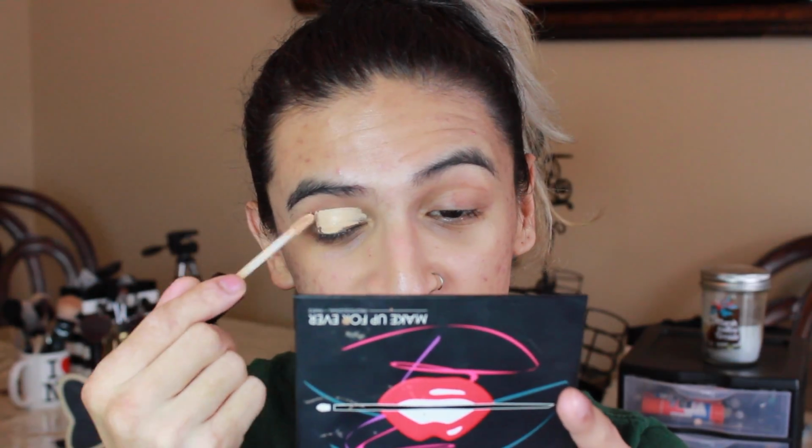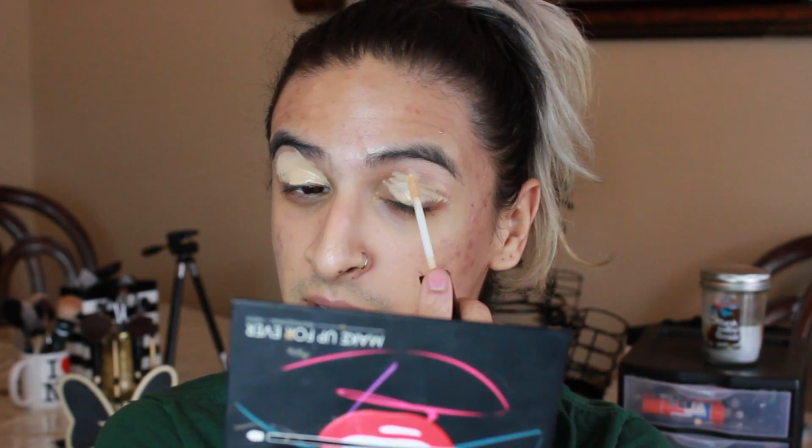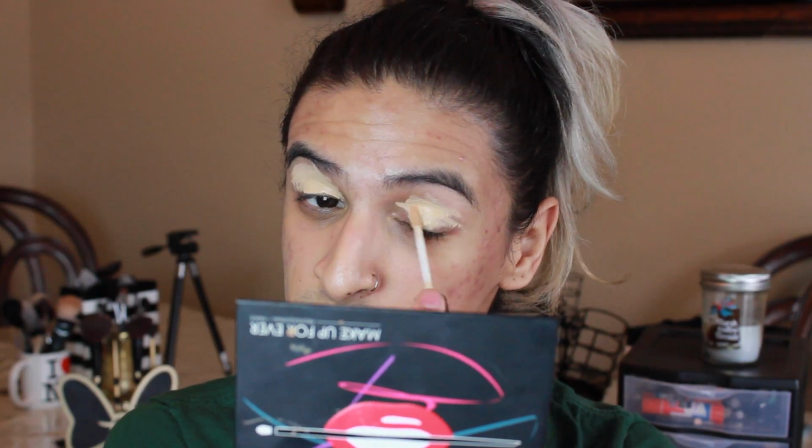So to prime my eyes, I'm going to go in with the Wet n Wild concealer. This is in shade light medium beige. I like to use concealer as primer for my eyeshadow just because I find that the eyeshadows are a lot more pigmented than using just a generic eyeshadow primer. And this Wet n Wild one is pretty good. It does dry down pretty fast, so you have to make sure that whenever you're applying this, that you blend it out as soon as possible.